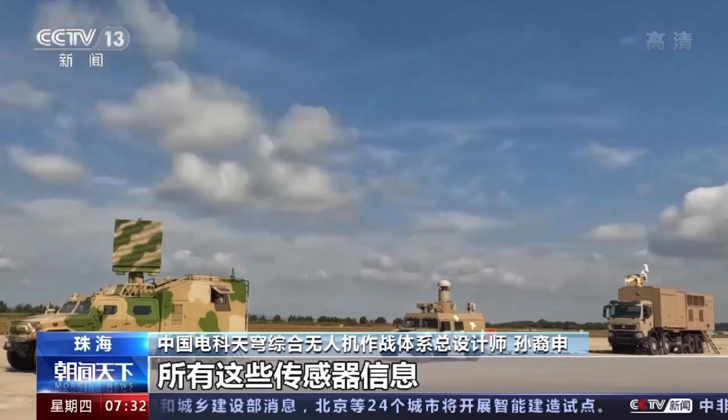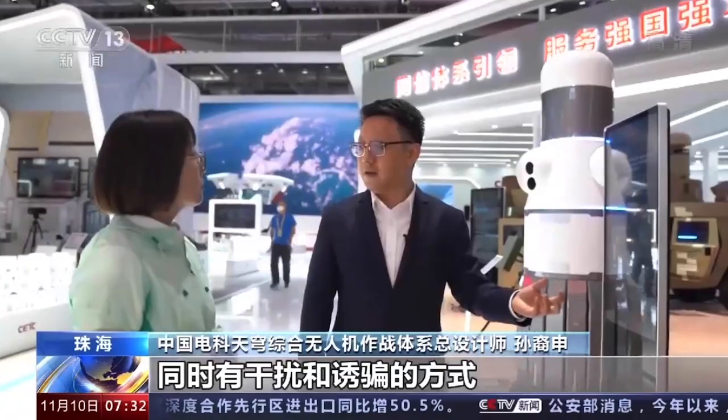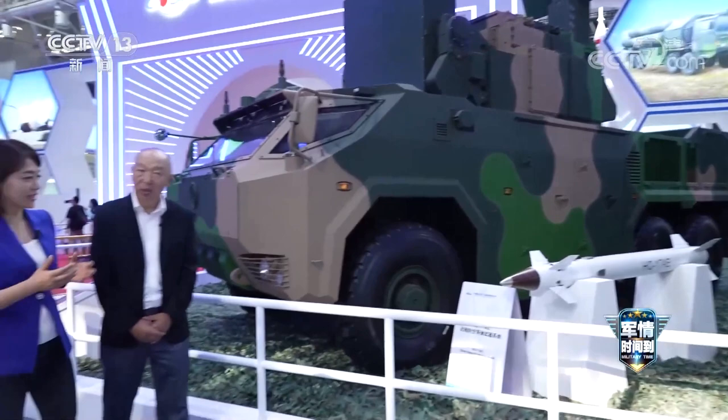This is our electronic countermeasure vehicle. This car has electronic detection. All censored information is summarized on this command center screen. The actions of these drones in the sky cannot escape the eyes of our system. At the same time, we have interference, jamming and deception methods to intercept drones.